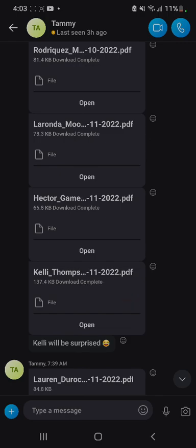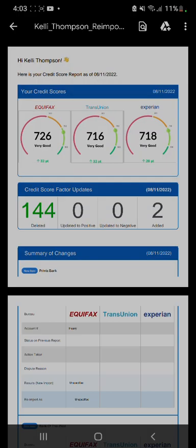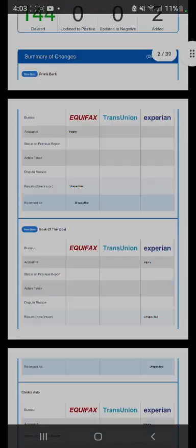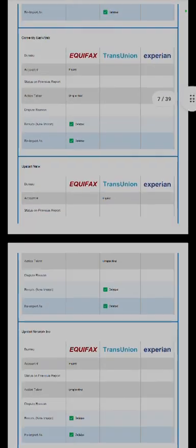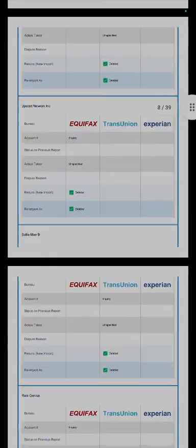And now, last but not least, look at Kelly. Boom, 144 negative items deleted, 32 points increased. Look at all the negative items we removed, okay? This is just a quick video to show you what we did.